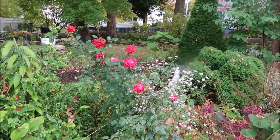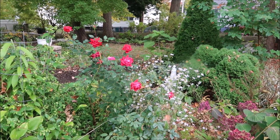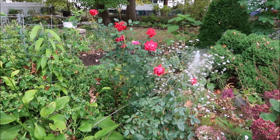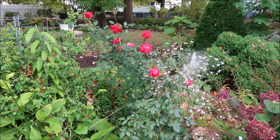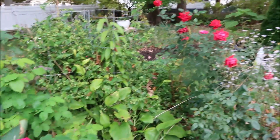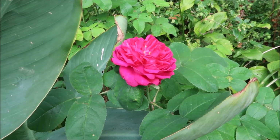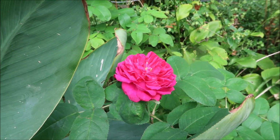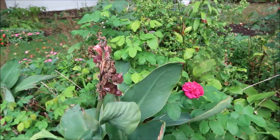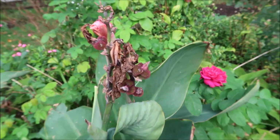What I am happy to see is the roses. The roses are reblooming right now. I have these knockout roses that are just so beautiful. And I also have this rose here too that has opened up. It's amazing because it looks so good with the seed pods of the canna, which to me was a huge hit in the garden.